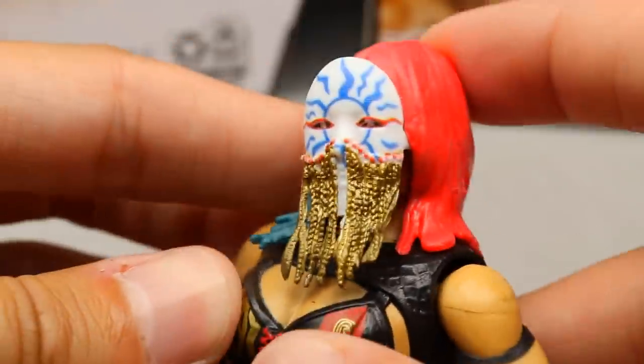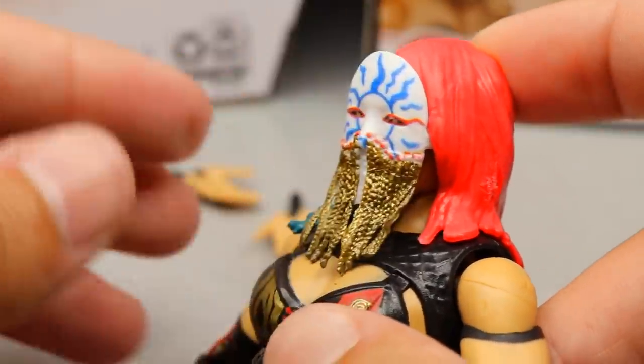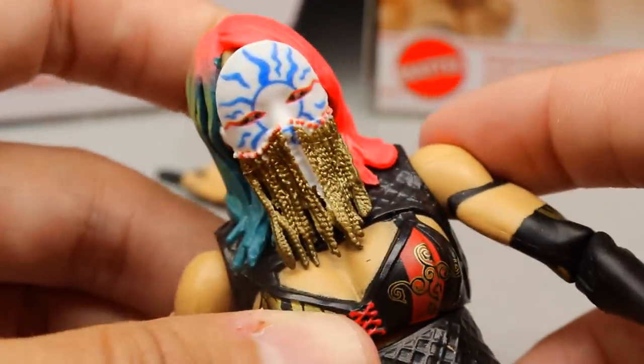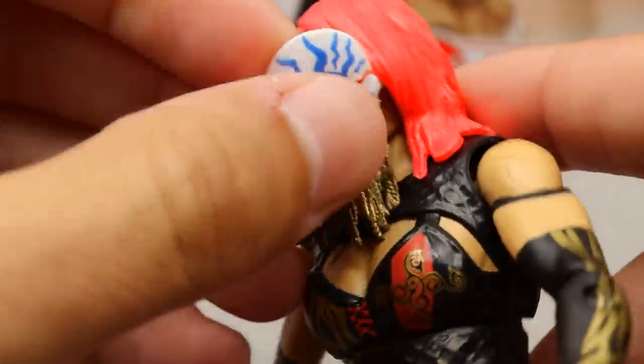And actually, I don't even know if this goes on the figure. Will this go on the figure? Okay, it will go on the figure, but you have to tuck this little peg behind the hair over here, and then it will sit in place pretty good. So that's not bad. At first, I was worried that they didn't even make it where it fits the face, but it looks pretty good on there. So if you guys want to put your mask on your Asuka, there it is.